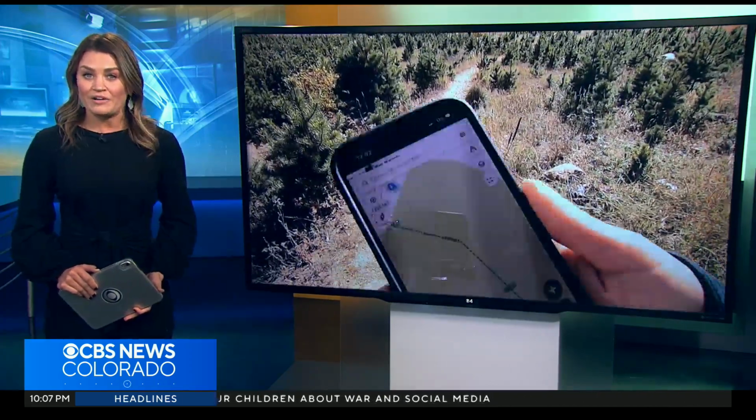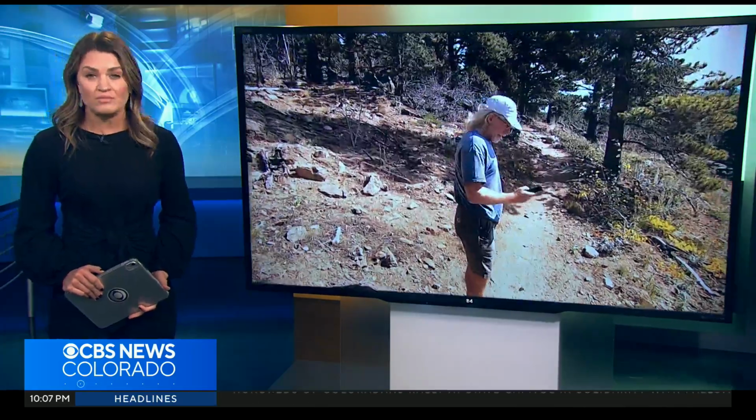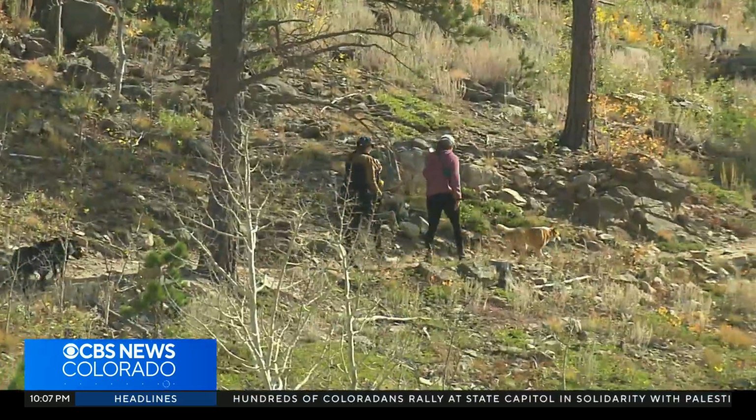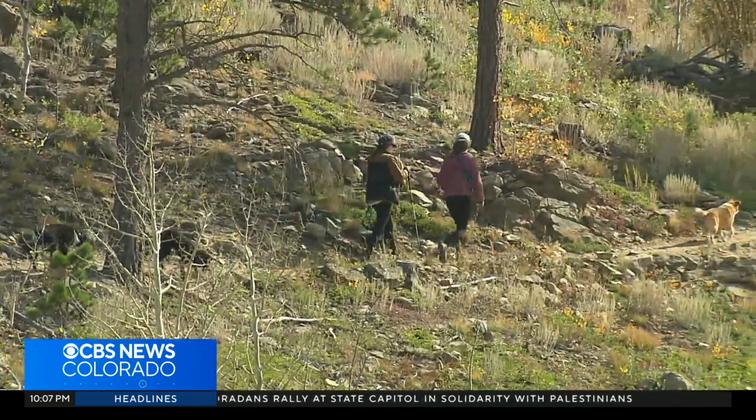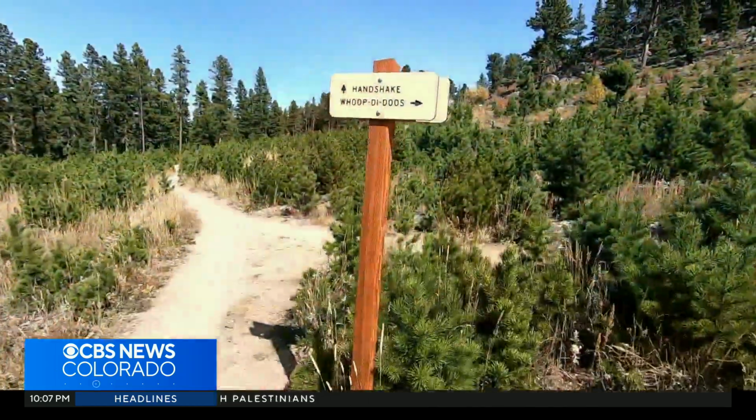It's called COTREX. But as Karen Morfitt found out, hikers have big issues with that app as well and say it could be putting people at risk. When you set out for a hike, there's a motto to remember: know before you go. But even the best plans fall apart.